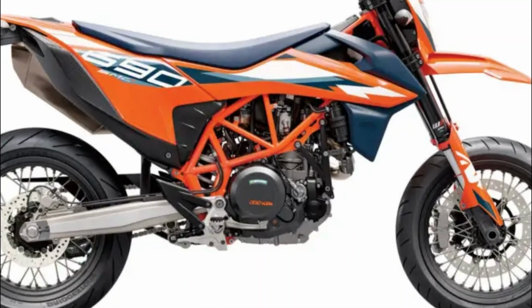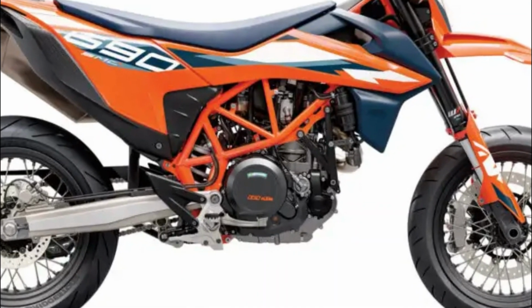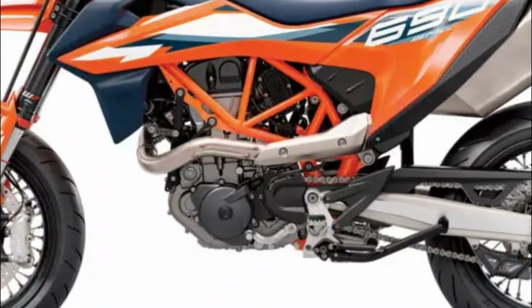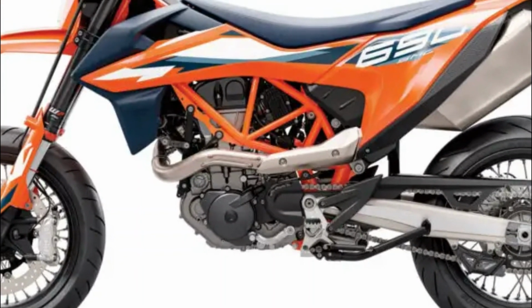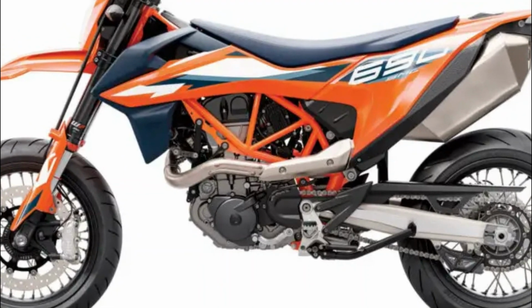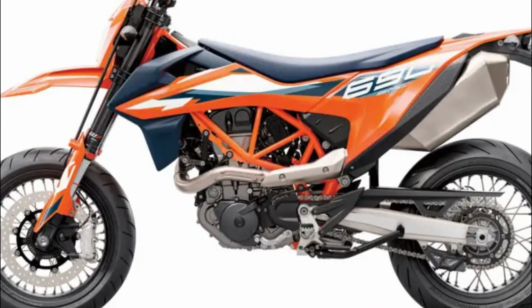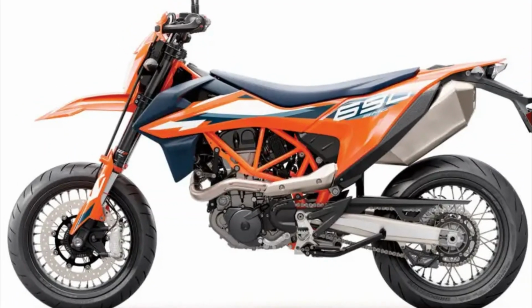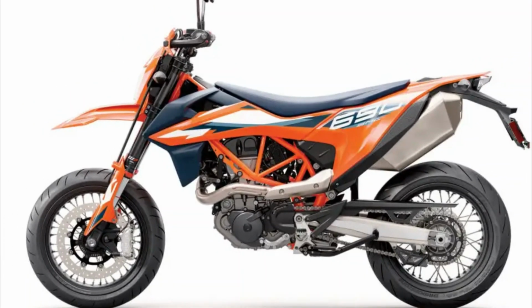The LC4 690 cubic centimeter single-cylinder engine combines powerful acceleration from the very lowest revs with an outstanding free-revving nature and refined engine running. Another big plus is, besides the engine being extremely economical with fuel, it also has long service intervals of 10,000 kilometers, keeping running costs low.